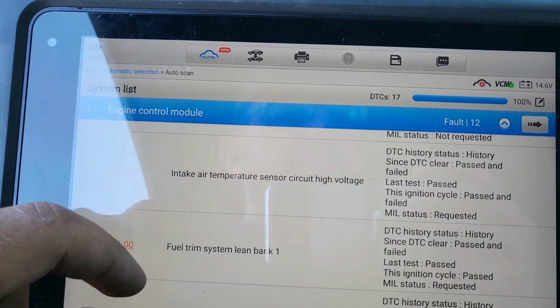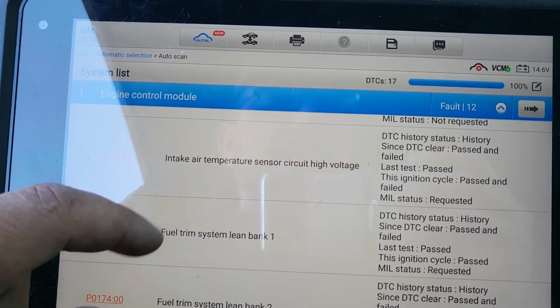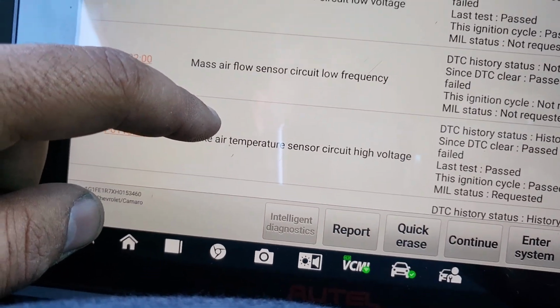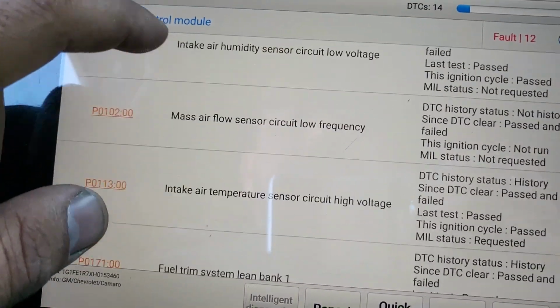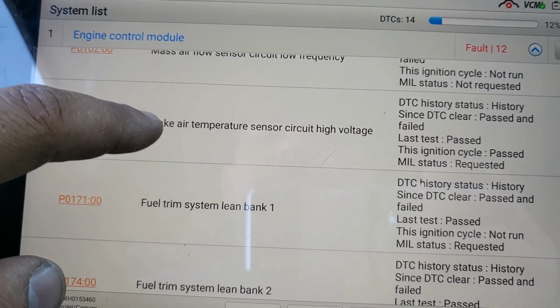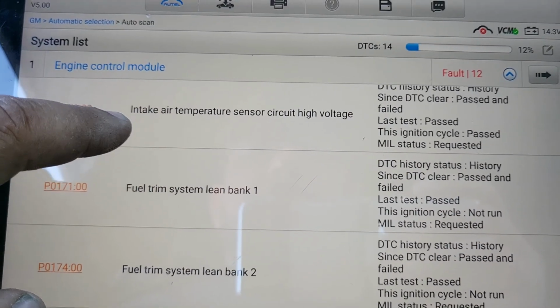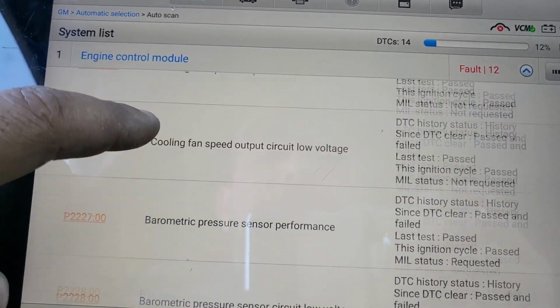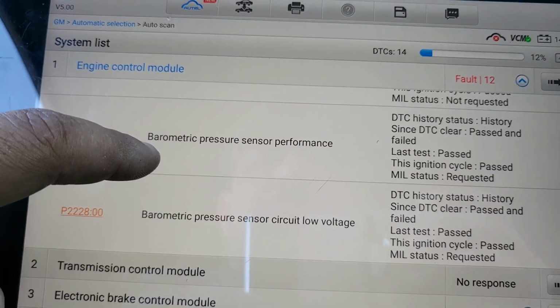Let's look at this. Restarting the car made the fan shut off, but rescanning, we still have intake air temperature sensor circuit high voltage. The two codes and barometric pressure sensor.